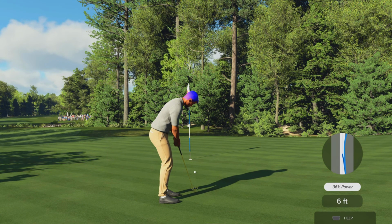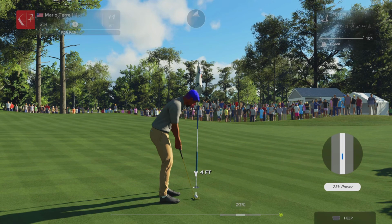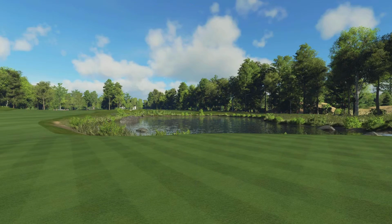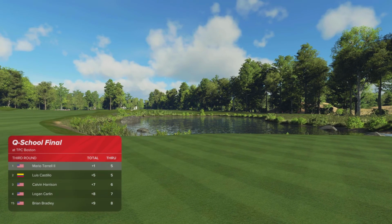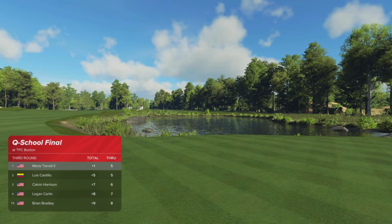This really looks good. Oh, so close, but an easy par. Unable to take advantage of the great approach there, Rich. Leading by 4 strokes after that one.